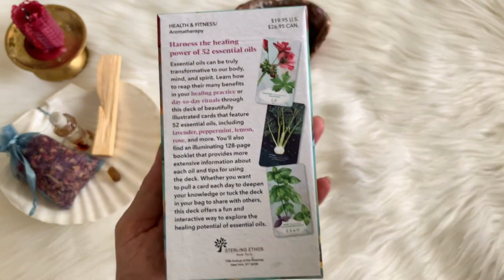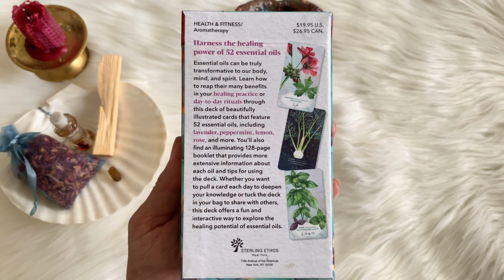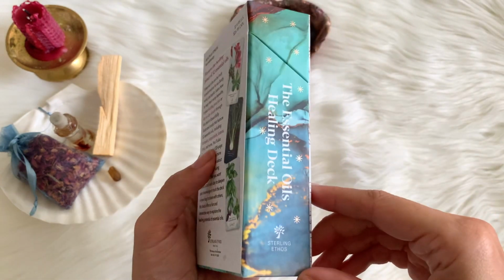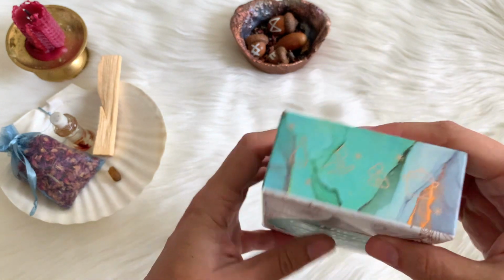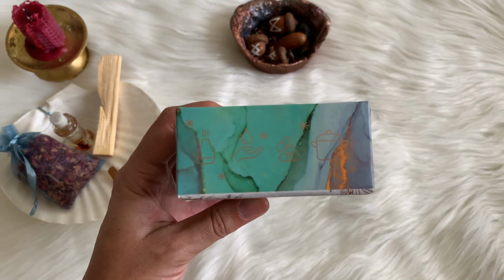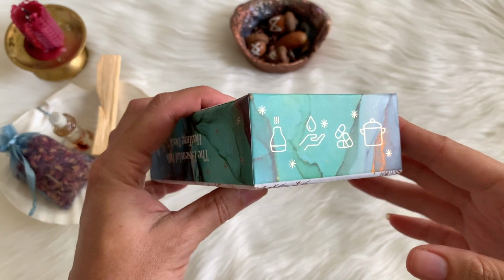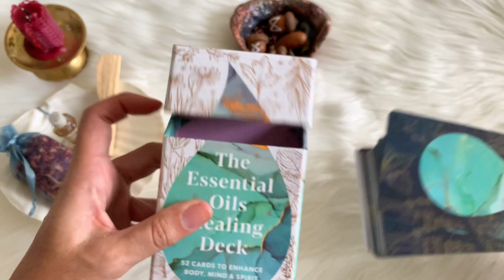And here is the back. It's published by Sterling Ethos, which I think I have a few decks published by them, and not that I've gotten published by them, but that I have that have been published by them, and I think that they do a great job with their packaging and their cardstock and things like that. So let's go ahead and open her up.